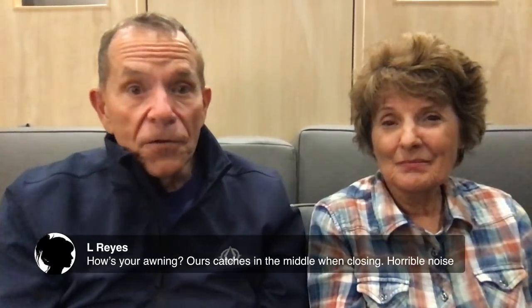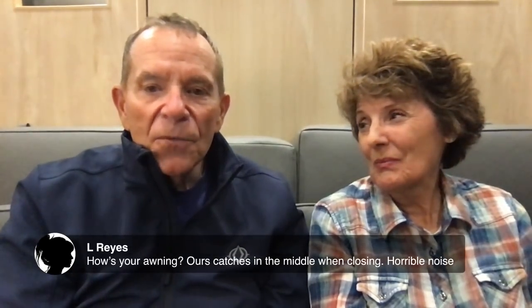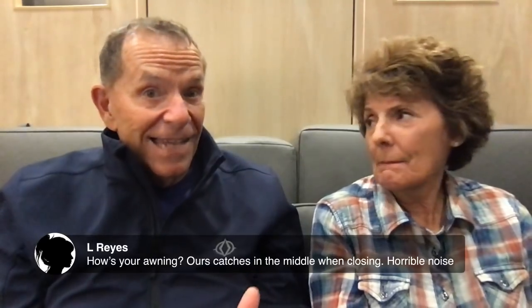How's your awning? Fine. And yours? No, ours is good. It just catches in the middle when closing. Horrible noise. Ooh, that's not good. We don't use our awning a lot, but it's been great. It's an automatic awning, and this is unusual in the other ones we have. It has automatic wind detection. If it gets real windy, it automatically closes, and that is wonderful. Because many people have done that, don't leave your awning out at night. Put it down. Don't go away. If yours doesn't automatically close itself, don't leave it. I put it away every night, even if we're in it, because man, that wind can come up quick. We know a lot of people who've lost their awnings. That automatic thing is a nice feature, but I wouldn't count on it 100%. But yeah, don't leave it out.